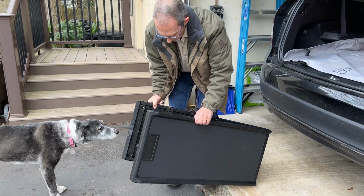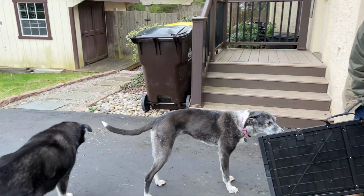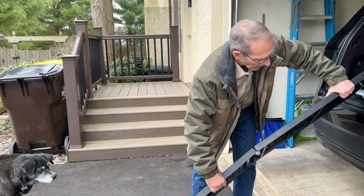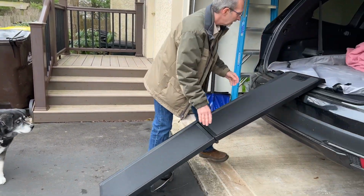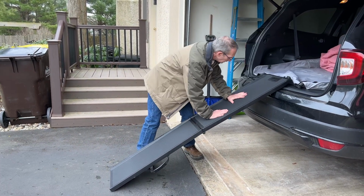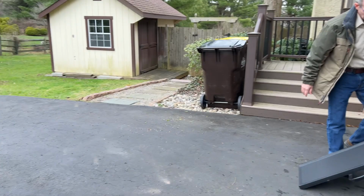So this flips open like this. And we're gonna see if you guys, you gals, you ladies, can make it up the ramp. That actually feels pretty good.